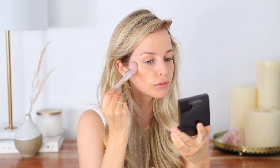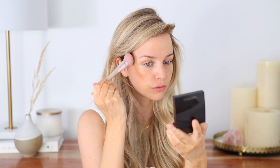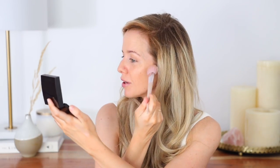But watch how it just melts into the skin. It's so beautiful. You see the difference? Subtle, but it just warms up your skin tone, really bronzy. I'm going to go over it with a powder later. I love bronzer, but it's really pretty for now.